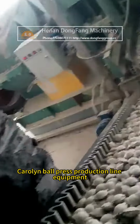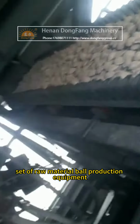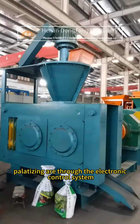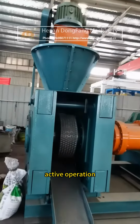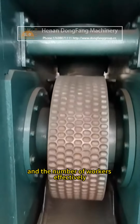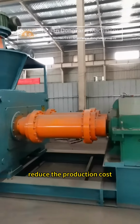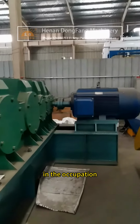Kaolin ball press production line equipment is a complete set of raw material ball production equipment. From material feeding, crushing, mixing, drying, packaging, to palletizing, everything is operated automatically through the electronic control system, which reduces the technical requirements of the operator and the number of workers, effectively reduces the need for manpower in the later production period, reduces the production cost, and improves the market competitiveness of the enterprise.